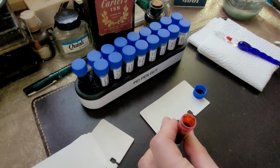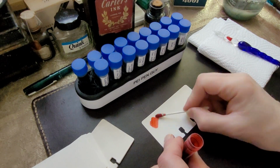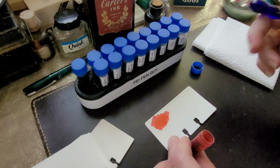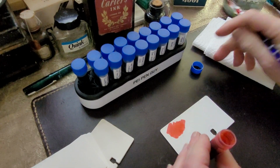Just gonna do a little swatch, and I'm gonna use my glass dip pen for it. I had tried this the other day, this ink, and I really kind of like it. It's a nice red. It's almost a pure red.